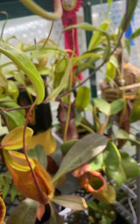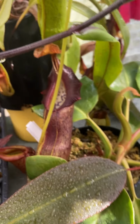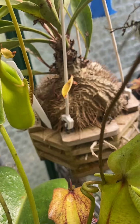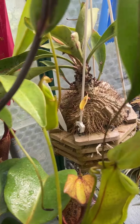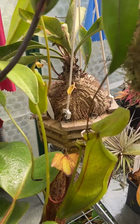So we have the Nepenthes singalana Bellarang here, which is a female, which I would love to flower again and cross with my spatulata diabolica, but it just doesn't seem like it really wants to flower. Here's Myrmecodia platytyrea, ant plant here in the corner. Pretty good looking plant. Leaves aren't the best, but it's a pretty fat and healthy specimen.